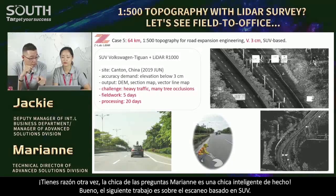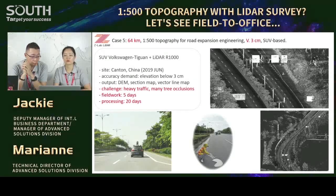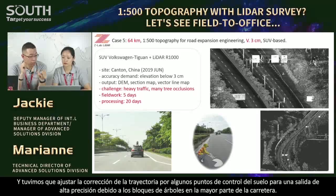And then the next job is about SUV-based automobile laser scanning. That time the client requested 3 centimeter in elevation, just to compare with their survey data. And then we had to adjust the trajectory correction by some ground control points for high accuracy output. See the picture in the middle? Yeah, it's GCP. We need them for correcting the trajectory.